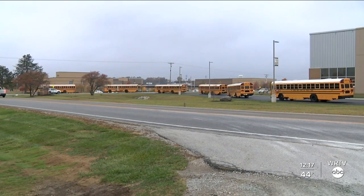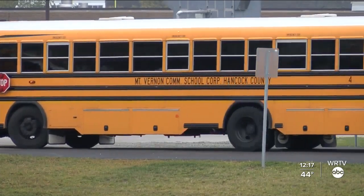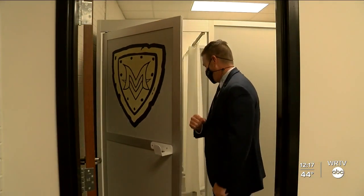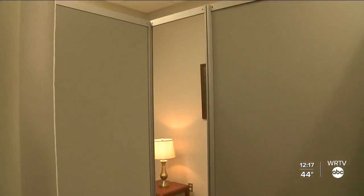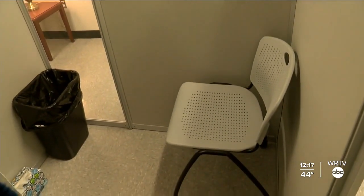Leaders at Mount Vernon Middle School say teachers and students have responded well to expectations like social distancing, wearing masks, and sanitizing. When someone does show symptoms, they utilize this new temporary quarantine room. Middle school, due to the unique size and how tight it is in their clinic, we needed space for multiple quarantine rooms. So when we have a student who has COVID-like symptoms, flu-like symptoms, and they need to go home, we can quickly isolate them.